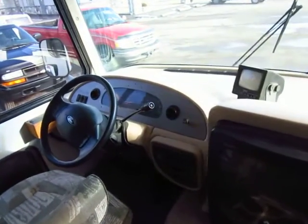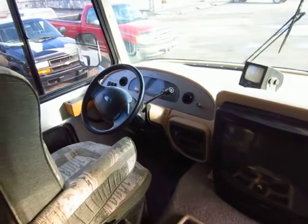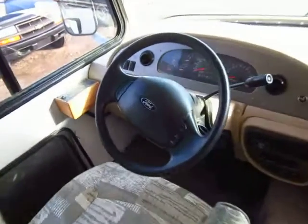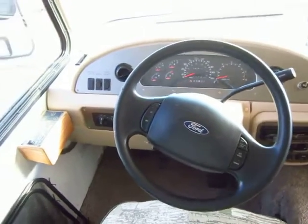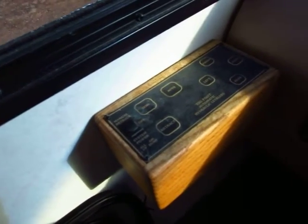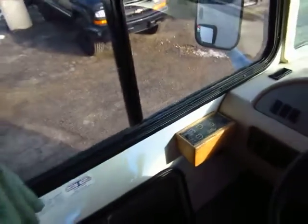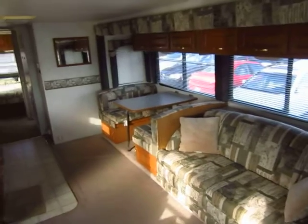What is it? At the time of this filming, 43,217 miles, so pretty darn close to what I was estimating there. Again, Ford chassis, Triton V10 gas motor. The thing is about as bulletproof and reliable as they come. You see here we do have a leveler set up, which a lot of rigs in this class do not have. A lot of people take that for granted, and that can potentially be a very costly mistake.